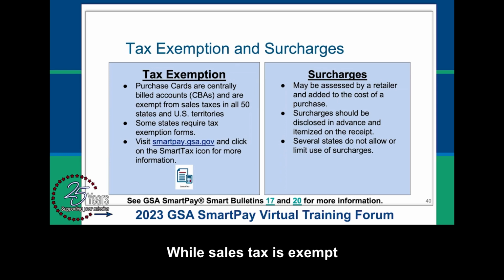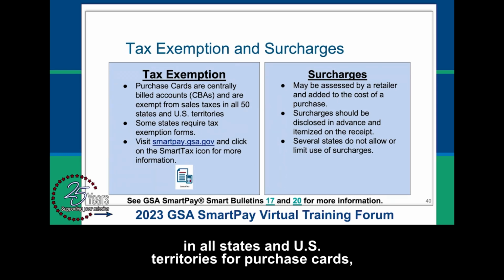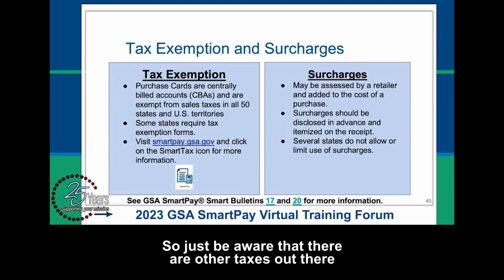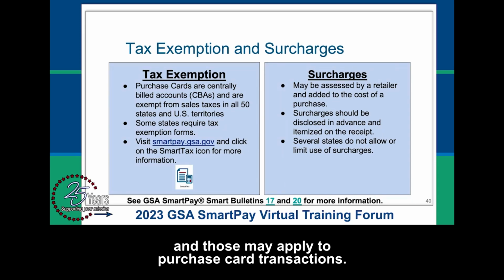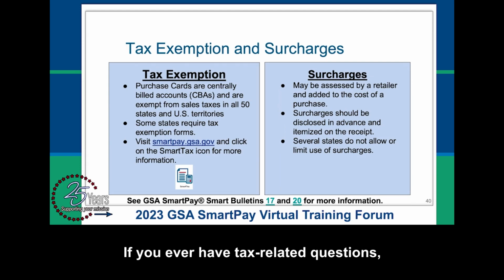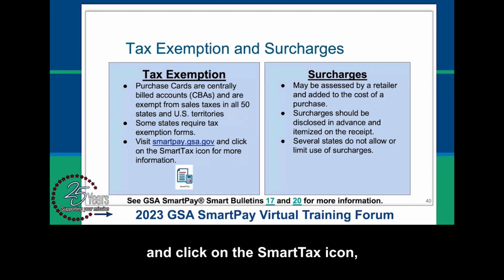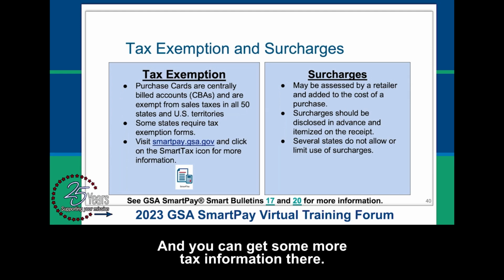While sales tax is exempt in all states and U.S. territories for purchase cards, some states may have other taxes which the government is subject to pay. So just be aware that there are other taxes out there, and those may apply to purchase card transactions. If you ever have tax-related questions, please go to our website, smartpay.gsa.gov, and click on the Smart Tax icon, which you can see in the center of the left-hand side of the screen. And you can get some more tax information there.